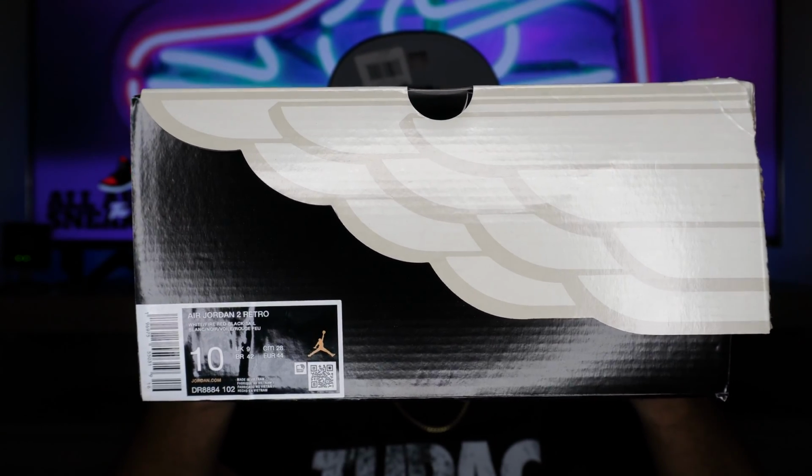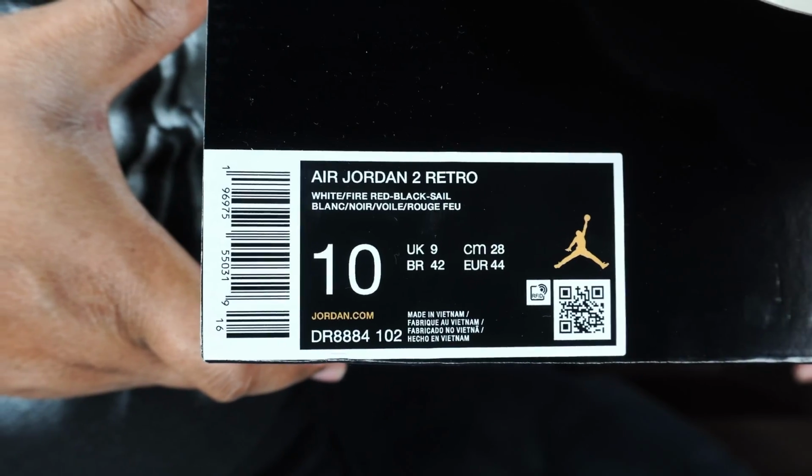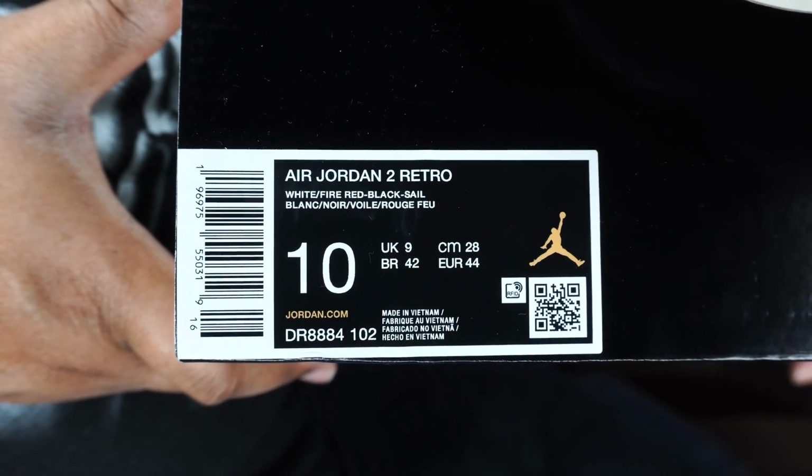However, on one side of the box, we have our size sticker. And the size sticker reads Air Jordan 2 Retro. The colorway is white, fire red, black.